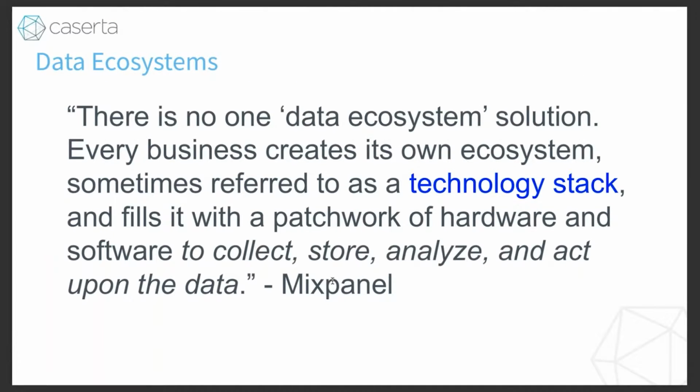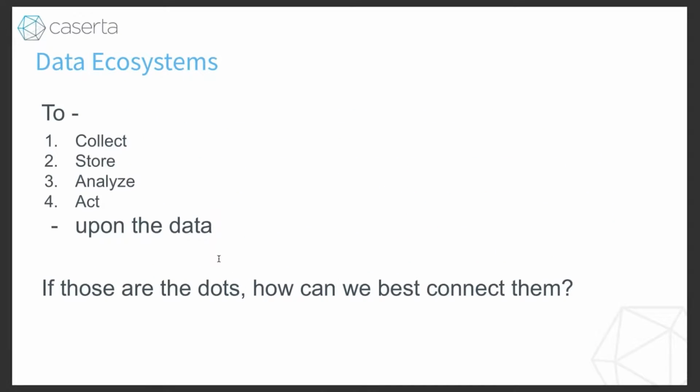So this is a definition that I like around data ecosystems. And in fact, there is no one data ecosystem solution. Every business really winds up creating its own as an artifact of the different requirements of the components and technology choices that they've made. So they come up with this technology stack, and it's often just a patchwork of hardware and software that collects, stores, analyzes, and acts upon the data.